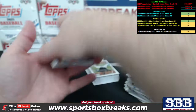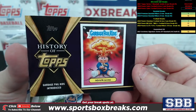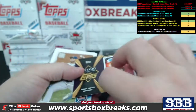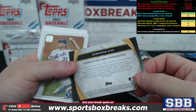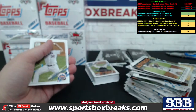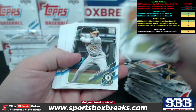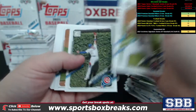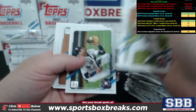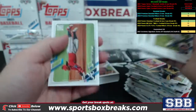And then we got an interesting one here. History of Topps Garbage Pail Kids. So these are just peppered in there as like a little advertisement, I suppose. But you know what? When we're sorting this, I'm just going to literally randomly drop this on a stack. There's no need to random it. It is not a hit. I'm sure you guys will get it and throw it in the garbage can.